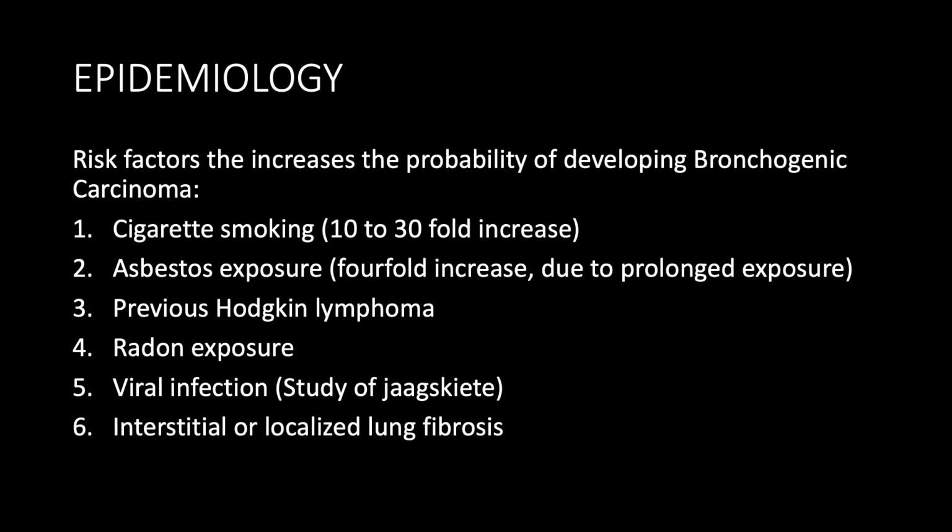The following are risk factors that increase the probability of developing bronchogenic carcinoma. Cigarette smoking is by far the leading cause of lung cancer, with approximately 87% of cases attributed to smoking. Patients with a history of cigarette smoking have a 10 to 30-fold increase in the incidence of bronchogenic carcinoma compared to non-smokers. Prolonged asbestos exposure can also cause increased incidence of bronchogenic carcinomas. Previous Hodgkin's lymphoma, radon exposure, viral infection, and interstitial or localized lung fibrosis can also increase the probability of developing lung cancer.